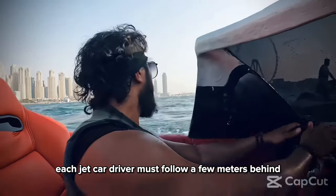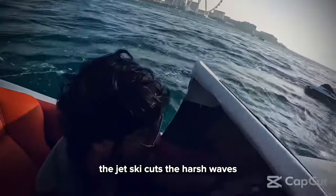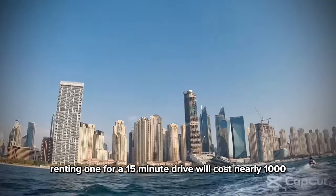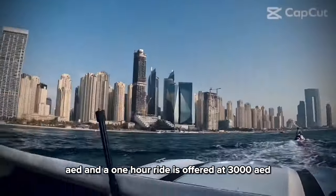Each jet car driver must follow a few meters behind an expert jet ski operator. The jet ski cuts the harsh waves and leaves room for a smooth, adventurous drive, explains an instructor. Renting one for a 15-minute drive will cost nearly 1,000 AED and a 1-hour ride is offered at 3,000 AED.